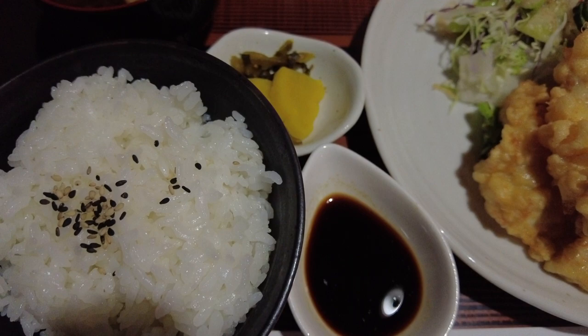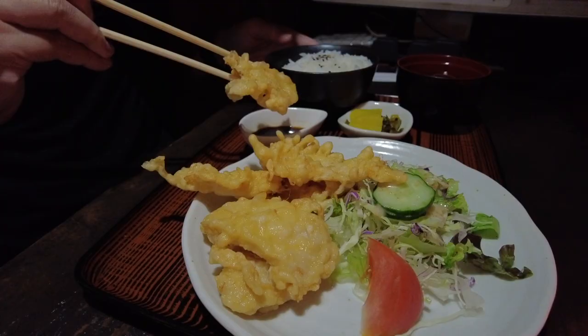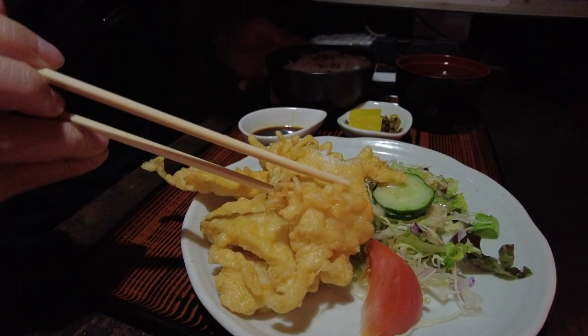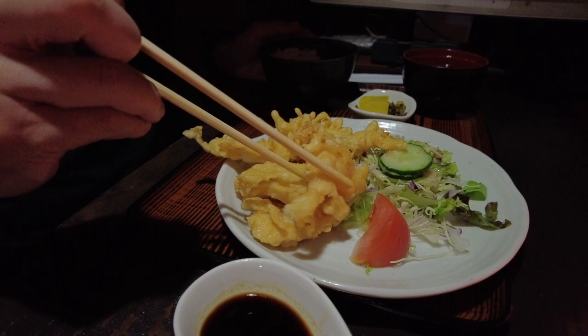My Toriten set meal arrived. Oh, this is Toriten. It's the first Toriten in my life. Itadakimasu. The seasoned chicken is tender and juicy. The texture is crispy on the outside. This Toriten is amazing. The taste of garlic really packs a punch. Automatically, my chopsticks go to grab rice.